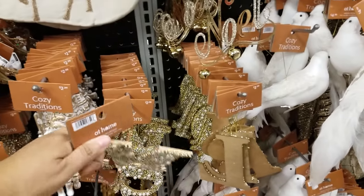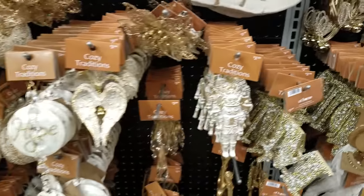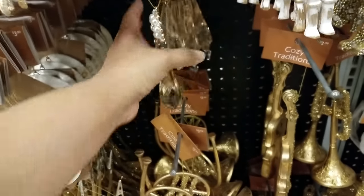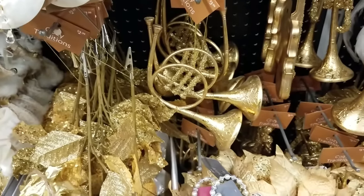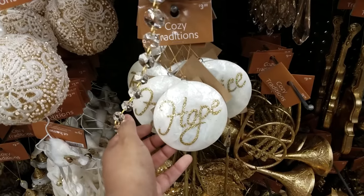Especially as a gift, like an office gift, because you know how we always do the white elephant. Look at this right here. $3. These are going to be $3. They're just plastic. $4 for the trumpet. I kind of like this hope one. That's going to be $4.